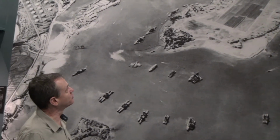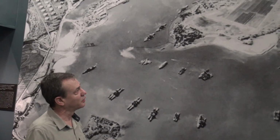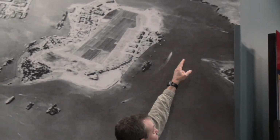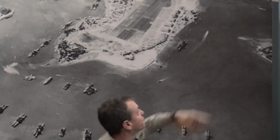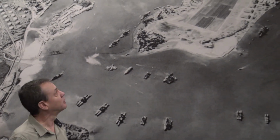And I mentioned before that one of the midget submarines was sunk inside Pearl Harbor. That happened on the west side, around here. There were some ships that were in the harbor that fired on it, and it was sunk and recovered right up there on the west side of Ford Island.